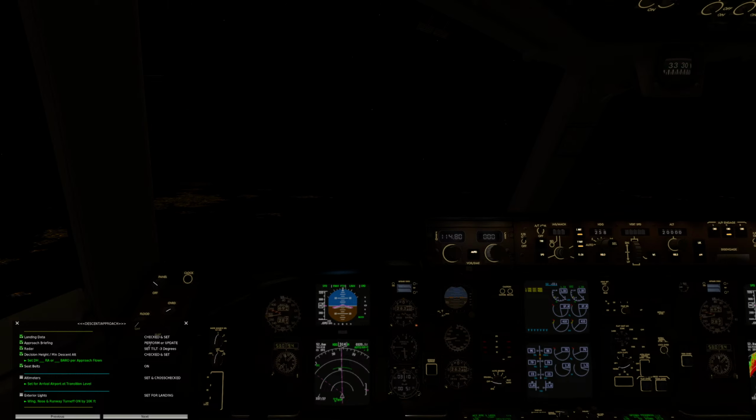Departure, good evening, November 1 7 Alpha Whiskey's EMB 300. We're on deck at McClellan, looking to do some pattern work at McClellan. We reached out to Sacto Tower, they sent us over your way. Wasn't sure if I needed to contact you for any sort of departure clearance.